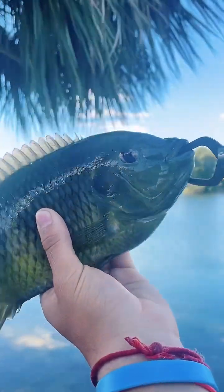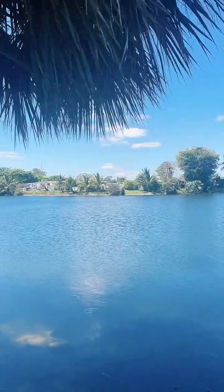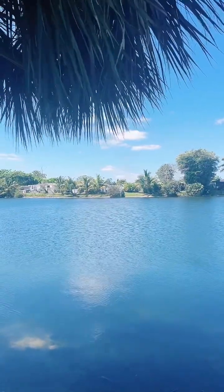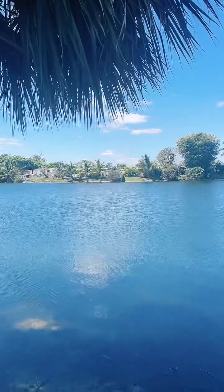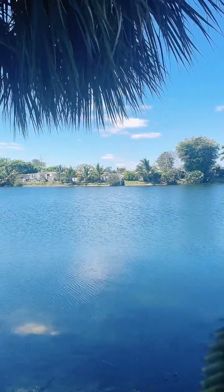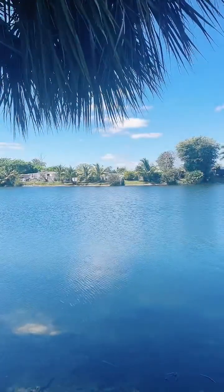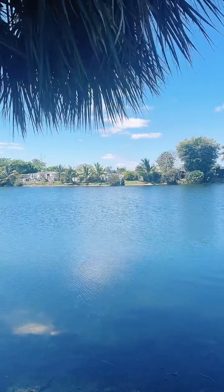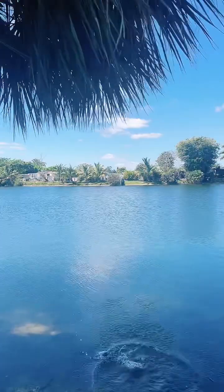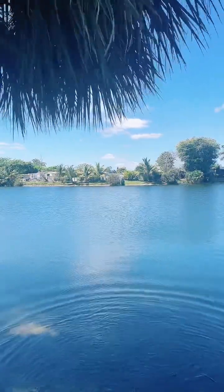Look at that. Look at that. Just beauty. The beauty of a tilapia. We're gonna go release it now. It's gorgeous. There it goes. Two fishes on the day. Let's go.